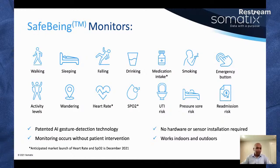So what is it that differentiates us from others? I talked about the gesture-based detection technology. Then with our platform, you don't need to have additional hardware or sensors installed either in the patient's room or in their houses. Everything is done passively 24/7. It works indoors, it works outdoors as well. So that's some of the competitive advantages that we have against our competitors.